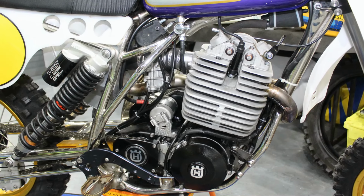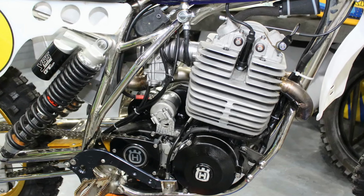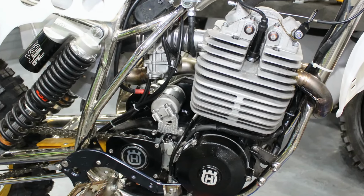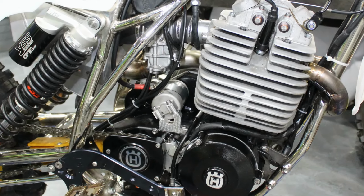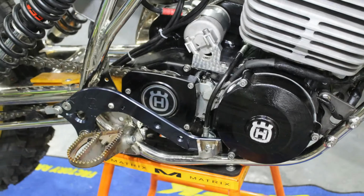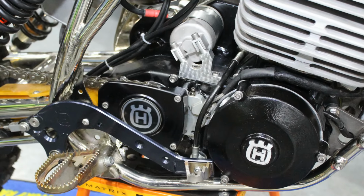But this is the very first engine that Lee's fitted with an electric start, and this engine here is a bit of a test bed, because at a later date Lee intends to make the electric start part of a bolt-on kit that you can buy over the counter. So no more kicking your big Husky four-bangers to get them going. Just a quick touch of a button and away you go.